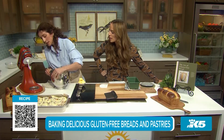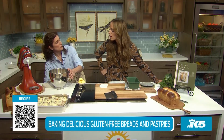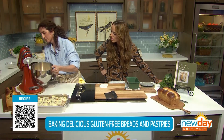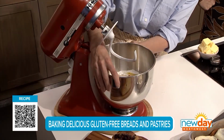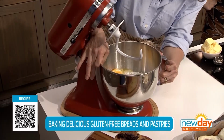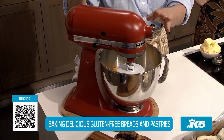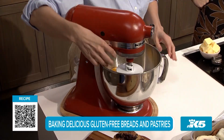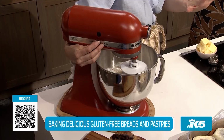By hand, or are you putting this on the mixer? I'm going to do it in the mixer just because it's a little bit easier. Sorry, I don't know this mixer very well. Hopefully I have it in right. I think you're in. Okay, perfect. The mixer will get it much smoother, more of the consistency you want. Yes, all mixed together. And this is going to mix for about 3 minutes.